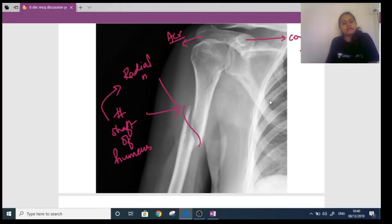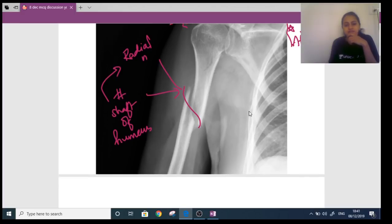Coracoid process is what type of epiphysis? Traction, pressure, what type of epiphysis? Very good, Dave. It is atavistic. I did not give you the option purposely. It is not traction, it is not pressure, it is an atavistic type of epiphysis. Very important question. So coracoid is an atavistic type of epiphysis.